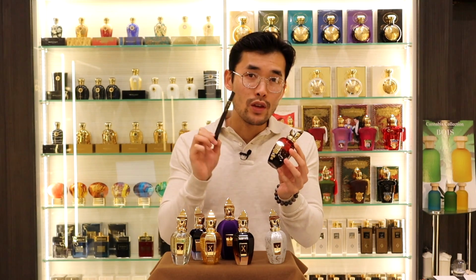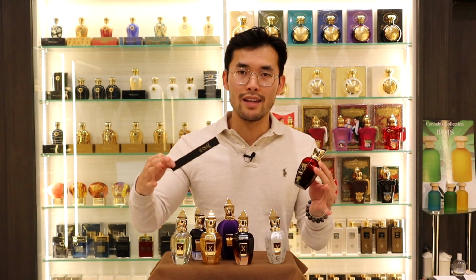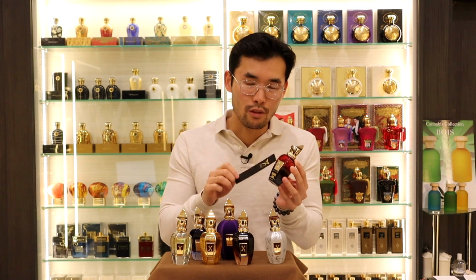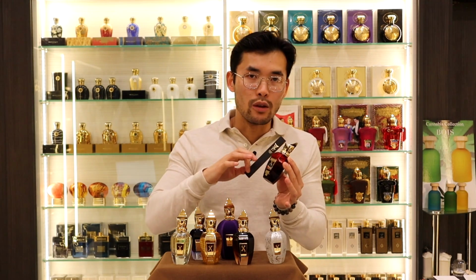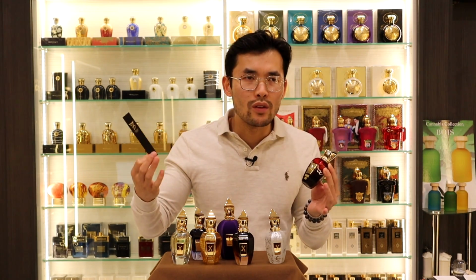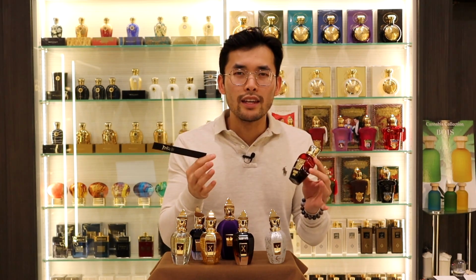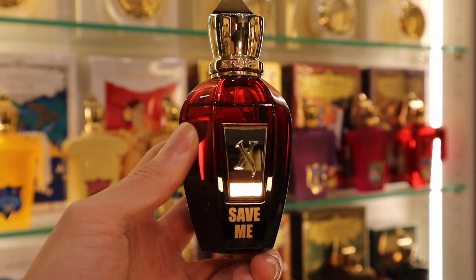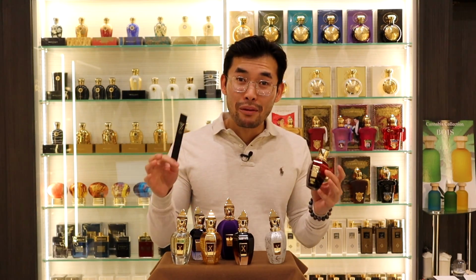Usually when I'm wearing this on my own skin, it's the jasmine and tuberose that really stands out as the best performers in the fragrance. You have this white floral heart that really takes over, but there are some really nice yellow elements to it: the ylang ylang, the mimosa. And again, Save Me was made as a limited edition bottle, so it might be hard to get your hands on.